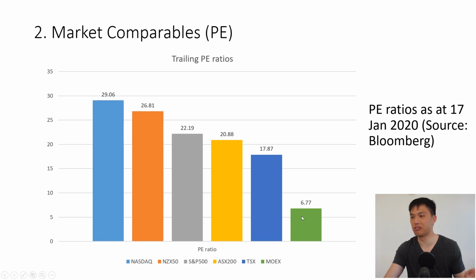So I thought I'd add in the Russian stock market here because you can see how much of a discount emerging markets trade at. 6.77 times compared to what you would consider really good countries to invest in, around the mid-20s on average. And these PE ratios are sourced from Bloomberg as at 17th of January.